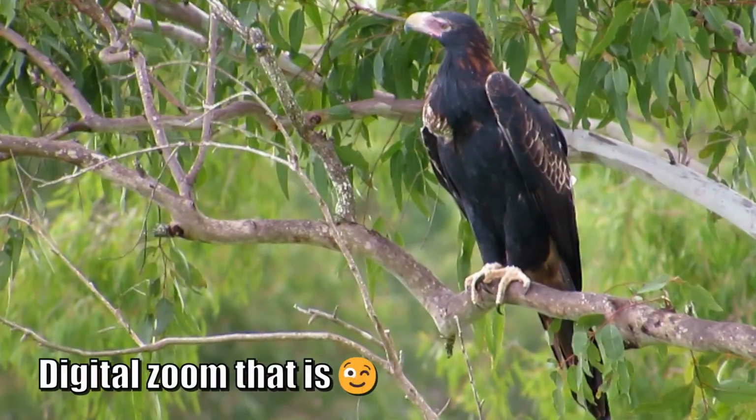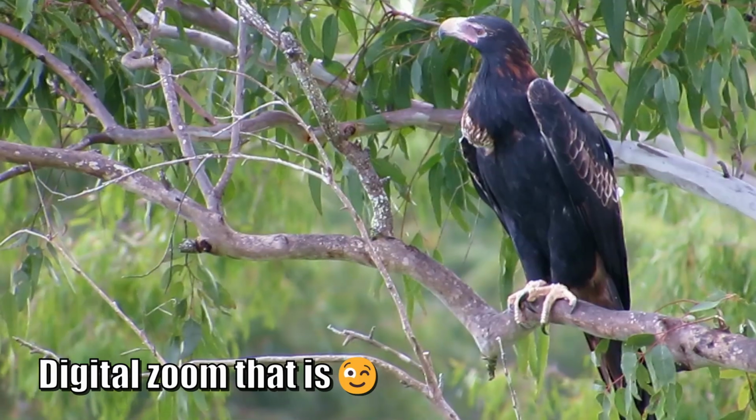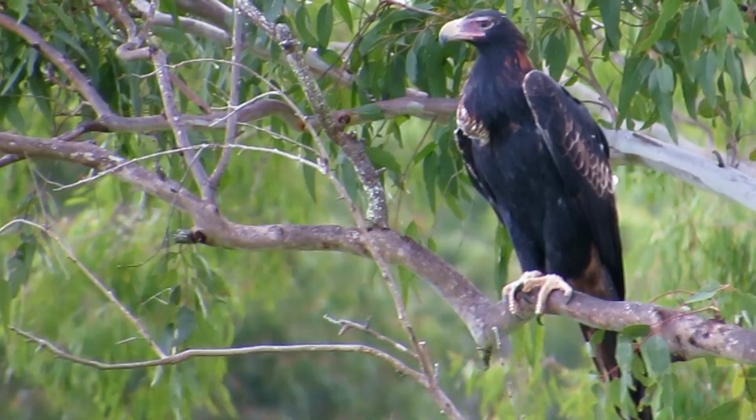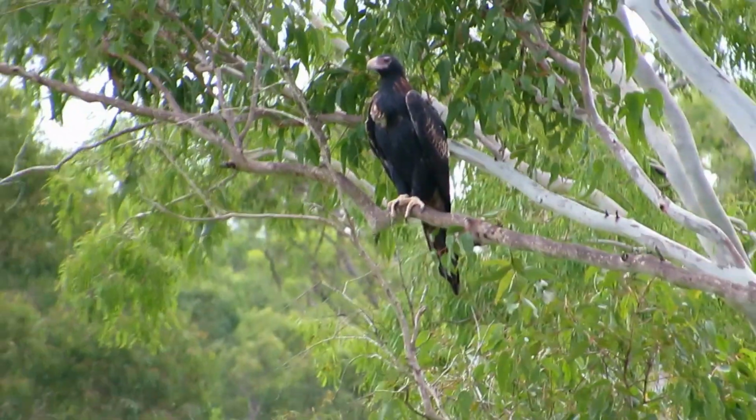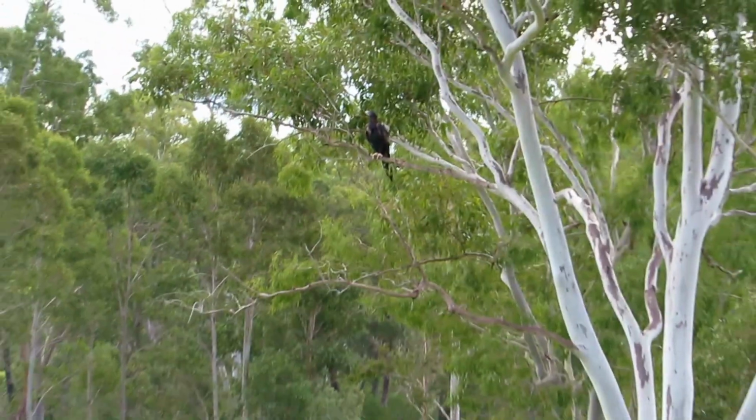We've gone into digital territory here, so it may not be that clear, but he's a big wedgie, easily 6 foot, 2 meters across on the wingspan. So anyway, we'll zoom back out. 125 times zoom, probably not the best quality, but yeah.